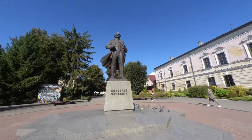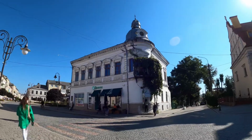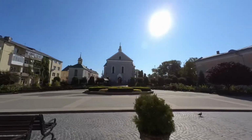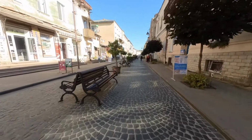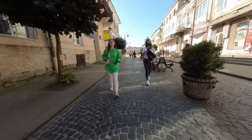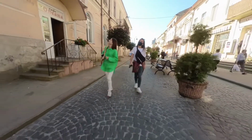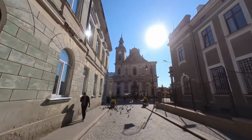Zolochiv, like many towns in the east of Ukraine, was under several occupations including Polish, Austrian, Russian, and even German, but officially became a part of Ukraine in 1991. Zolochiv has a number of architectural landmarks, from churches to statues of notable individuals, and probably the most famous, Zolochiv Castle.